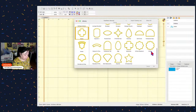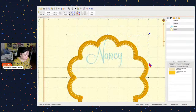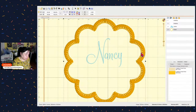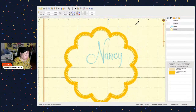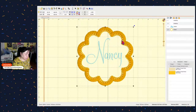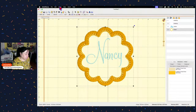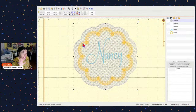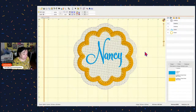Okay. Here's a cloud. Hit okay. I got my little shape. That's way too big of a shape. Make it smaller. I got this. Okay. Now I'm going to hit utility, add the knockdown stitches. Hit okay. Did you see what just happened? I just added knockdown stitches.